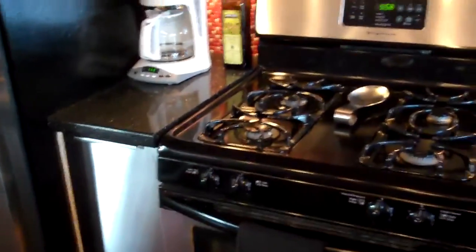Got a microwave. The range is gas. And we have gas hookups, so we have a gas barbecue outside. Got kind of a restaurant style faucet. The tile work here is all mosaic in the kitchen, which is a dowel tile deal. And the floor is all sealed concrete, this kind of terracotta color. And that gets us, I think, through the living room and the kitchen.